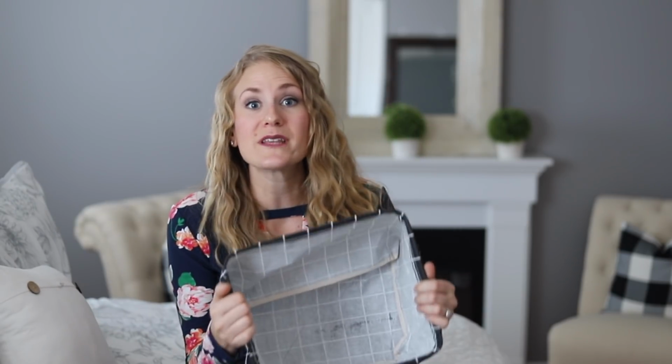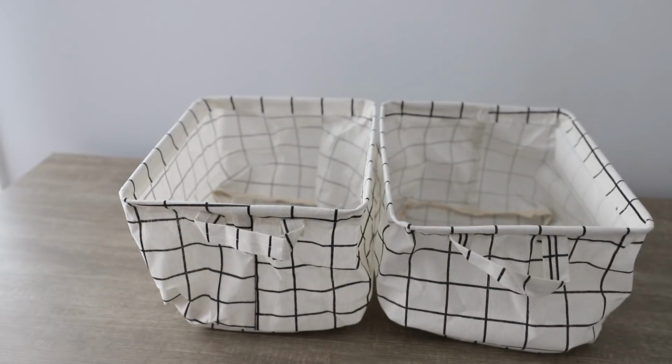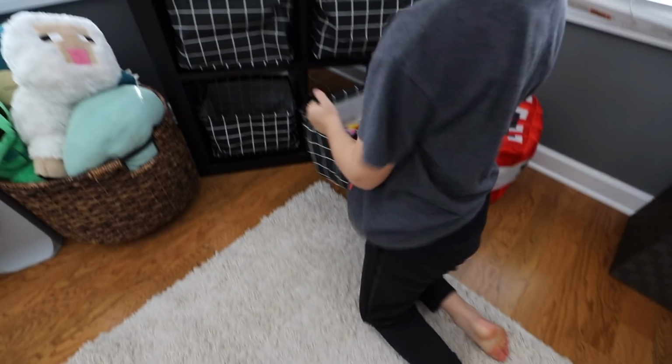Bins like this are really great for organizing projects and things that you access frequently. You could use these for those extra socks in your laundry room. These are also great for storing kids' toys, and they are really durable.